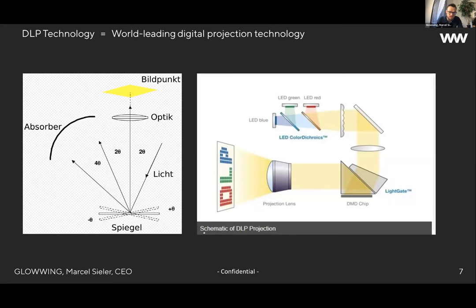If you're not familiar with that, it is based on an array of very, very small mirrors in the range of a couple of microns. And they have two states. The on state is for projecting the light. So there is incoming light that is deflected for the on state into the pupil of the objective and for the off state into an absorber.